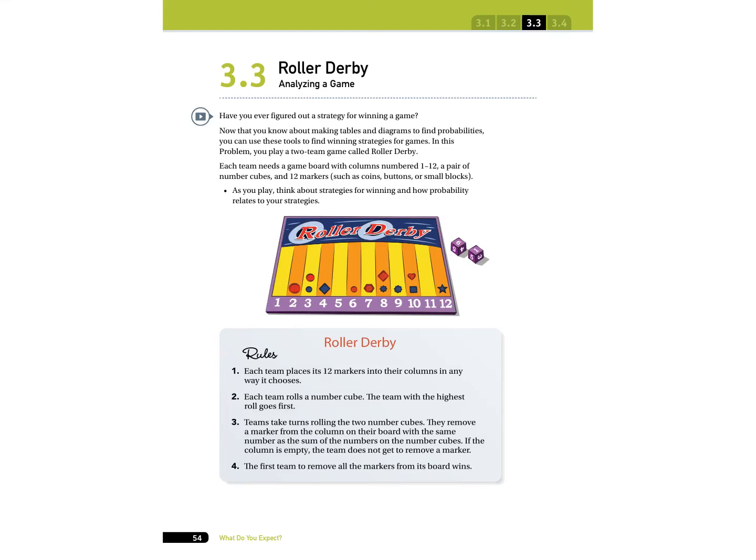Welcome back to Investigation 3.3, Roller Derby, Analyzing a Game. Today's focus question: how does understanding probability help you design a winning strategy?